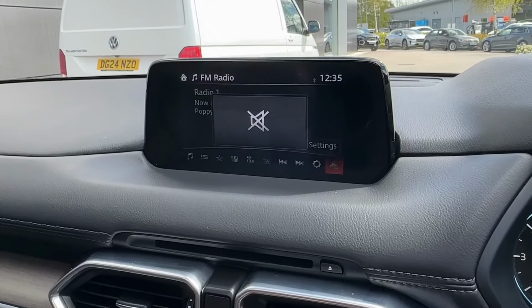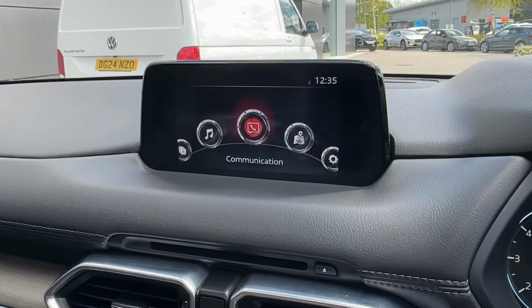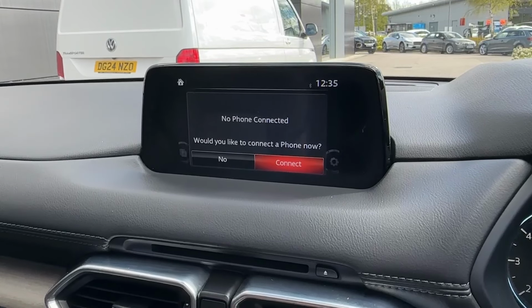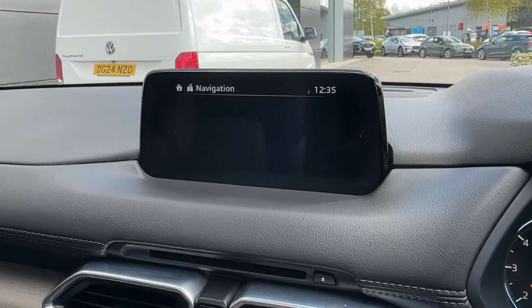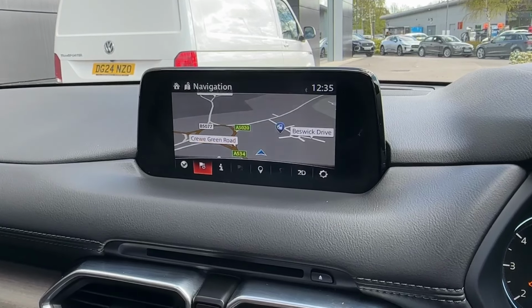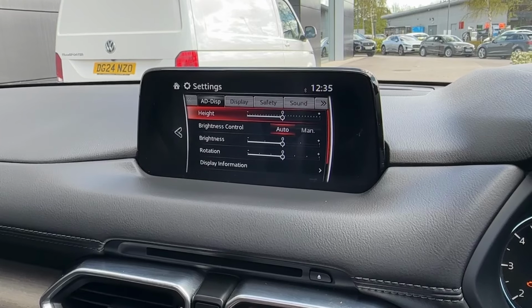This function will certainly appeal to many of you that are into your music, and there's loads of adjustability for the speakers. Pairing your phone for Bluetooth is incredibly easy and will allow you to stay in touch with family and friends, and to make sure you never get lost on unfamiliar roads, built-in sat-nav is also available with live traffic updates. A number of vehicle settings are also available.